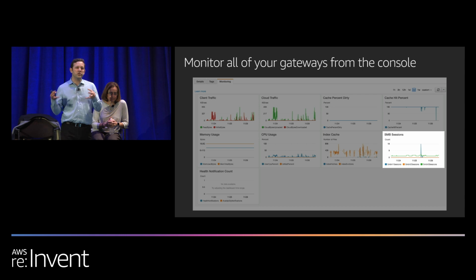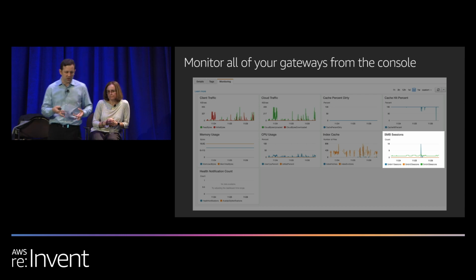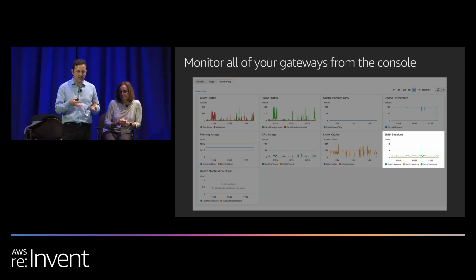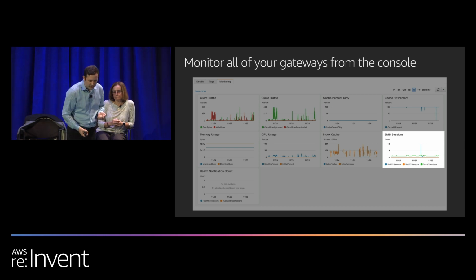SMB sessions. So if you're using File Gateway and you've chosen to deploy an SMB share, you can actually see users connected to that SMB share. You can see which versions of SMB they're using. On this particular graph, you can see the usual usage is with v3, and then we get a little spike of v1. We'll talk about that a little bit later.